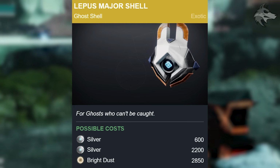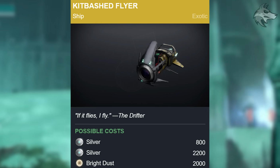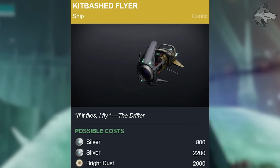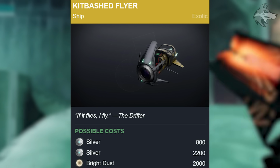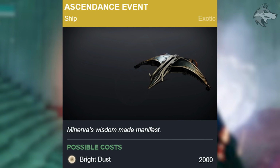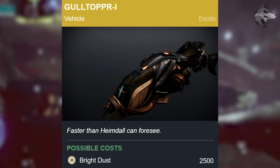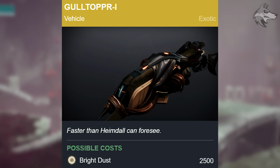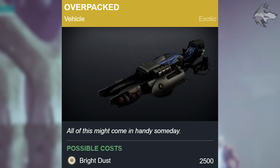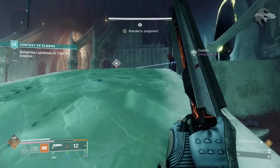It also has silver costs this season, so if you want to get it for Bright Dust, this week will be the time. Same applies to the Kit-Bashed Flyer, which is essentially a miniature version of the Derelict, which is the Drifter's ship. So we're going to have our own one now, which is kind of cool. That's up for 2000 Bright Dust. Other items though include the Ascendance event. That's an exotic ship for 2000 Bright Dust. And we have the Gull Topper 1, if that's how you say it, which is up for 2500 Bright Dust. And finally, the Overpacked Exotic Sparrow will be up as well, and that one has the same cost of 2500 Bright Dust. So there may even be some things to grab from Eververse, depending on what you're after this week.